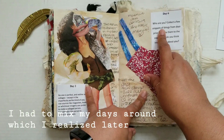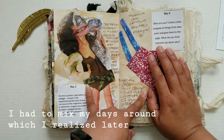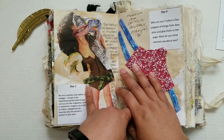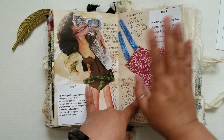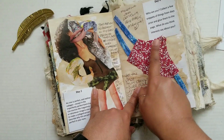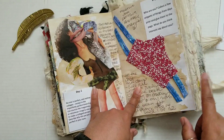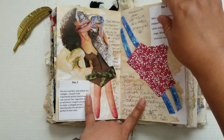And then day six, who are you? Collect a few snippets of things from the days prior and glue them to the page. What do you think this says about you? Well, as you know, pretty much in almost all of the month of April, I spent time making masks. And so basically I just had a little scrap around my desk, and I fashioned it into a rough shape of a mask, and then just some more scraps that I had laying around, and those are the strings. So this is what I chose to glue down onto my page.